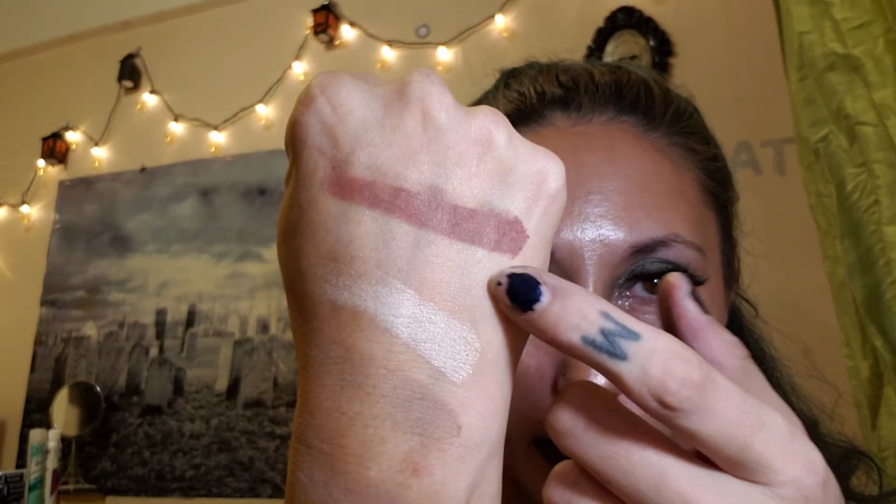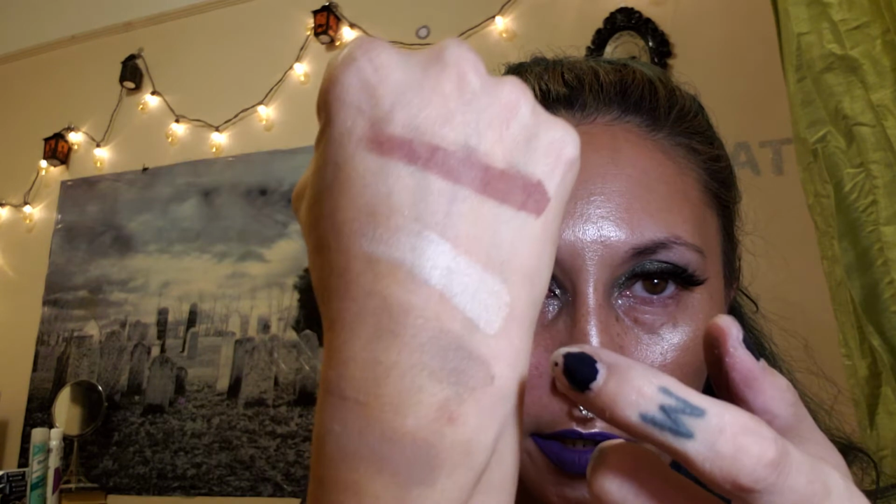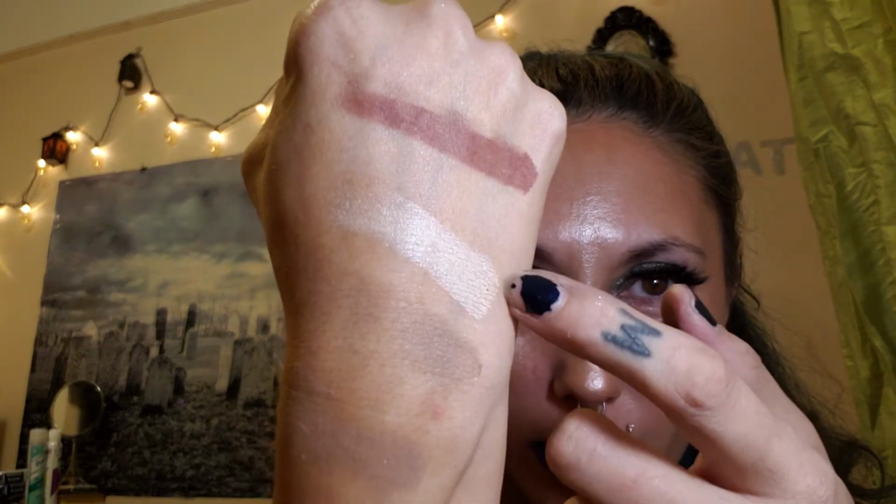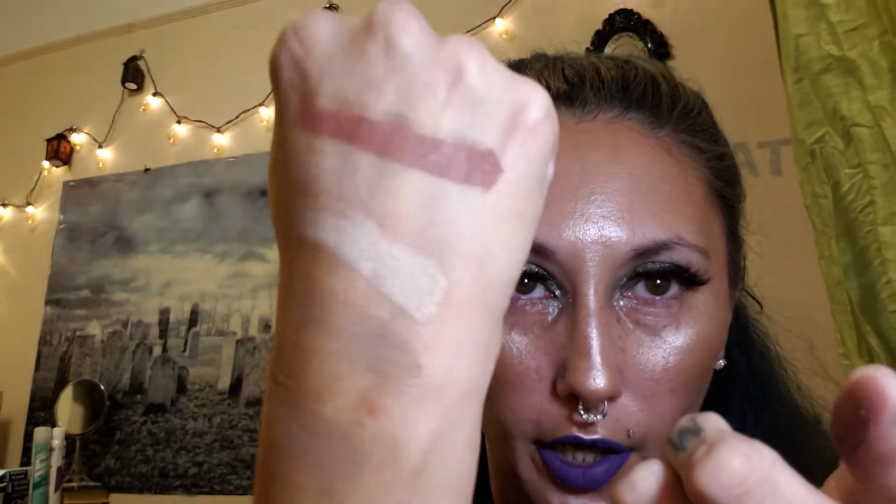Let me just re-swatch this one. They're kind of my skin tone, some of these, so they're not going to show up very well. But this one is completely my skin tone, so you're not going to see it. And then this is the one satin shimmer, but it doesn't look like a metallic. I look crazy right now. I had way too much fun with the highlighter. Excuse me for my crazy shiny face.